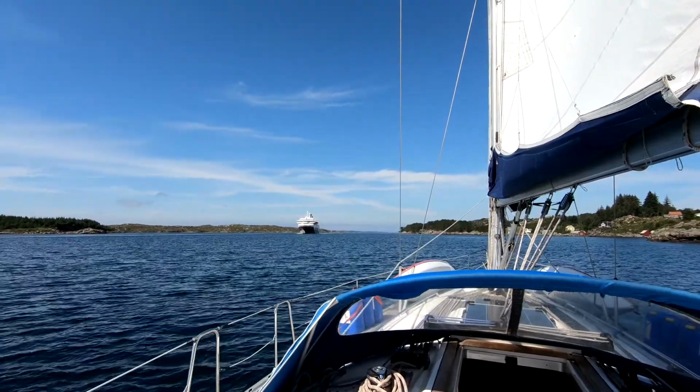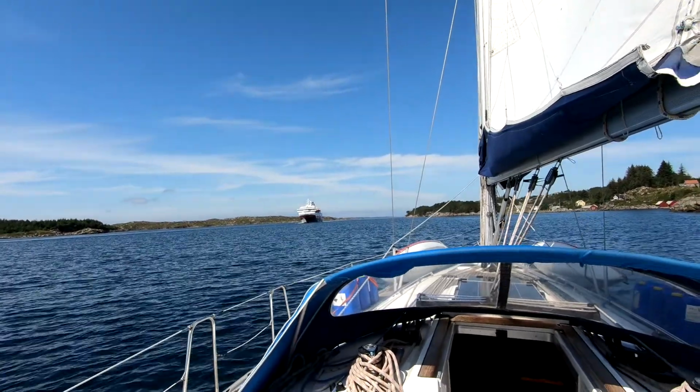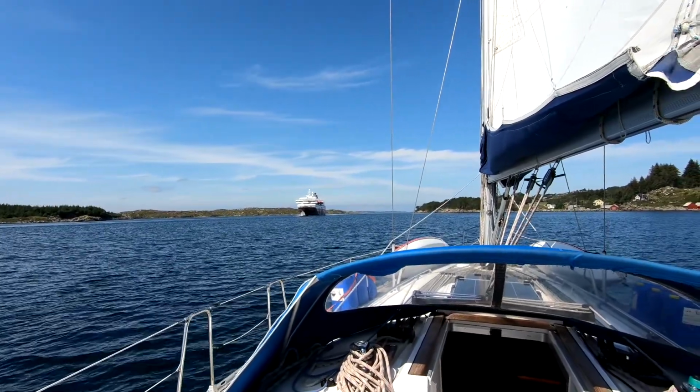Of course, it's good for tourists to be able to see the shoreline up close, but hey, that is... I thought he was heading in the main shipping lane.